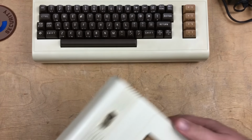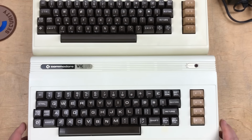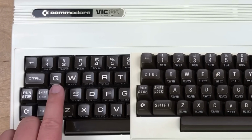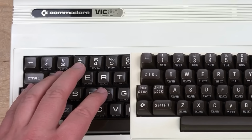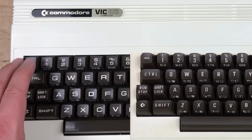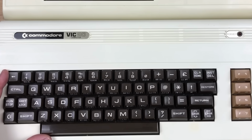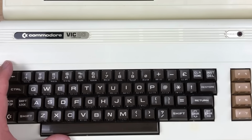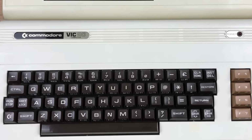But to continue comparing actual VIC-20s, here is my PET style keyboard for the VIC-20. You notice that the letters are just way beefier, way wider, much bolder. And this uses Microgramma, which is just a very classic font used in sci-fi. 2001: A Space Odyssey used that. Some Star Trek used it. Well, so many science fiction movies. Commodore chose it on their PET and then on the early VIC-20s.